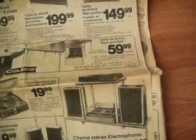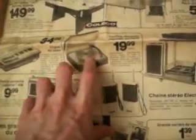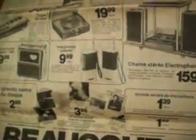J'avais 7 ans. I was 7 years old when this came out. And you can see all kinds of cool stuff. Ping pong table, $59.99. Cheapo record player, $19.99. Walkie-talkies. Where it gets more interesting is the record section here.